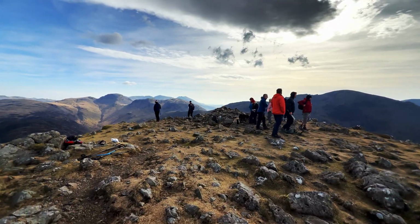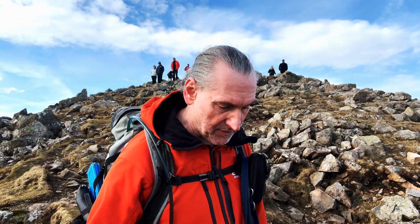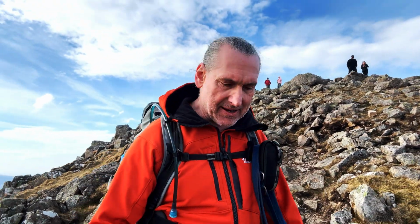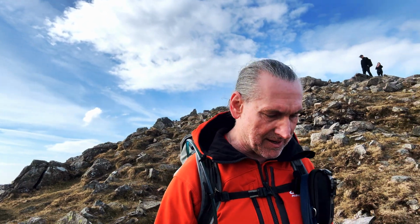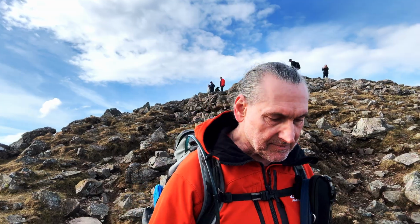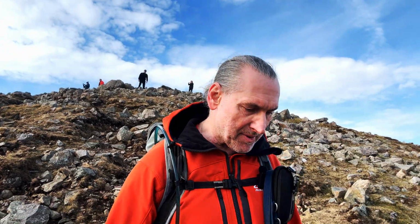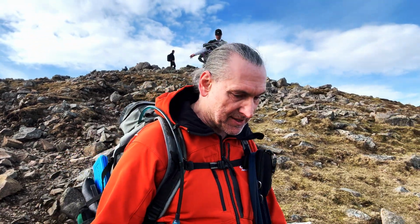So that's High Crag done. A few people up there, so I didn't do any filming. And we're now on our way down the delightful Gamlin End. This isn't a particularly good path coming down here. It's steep and it's loose. We have been this way, both up and down, before, so we know what to expect.